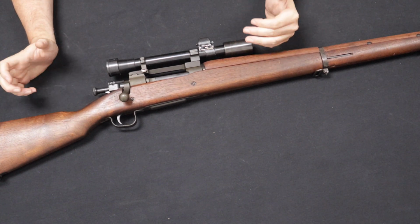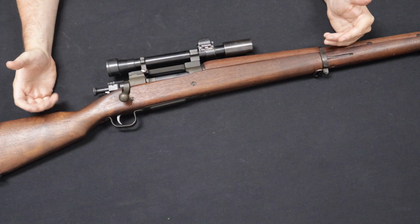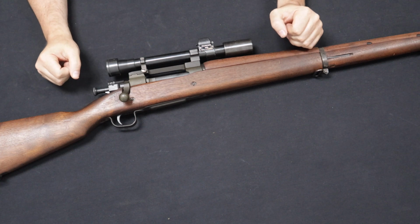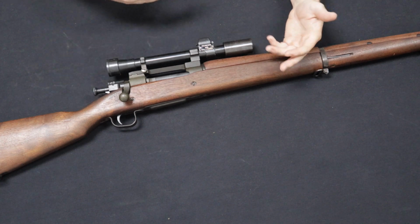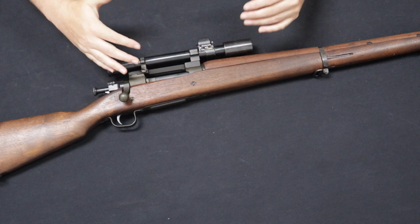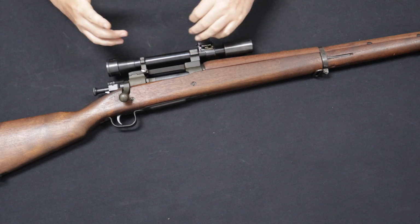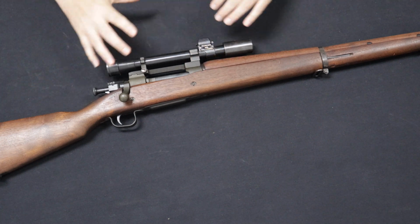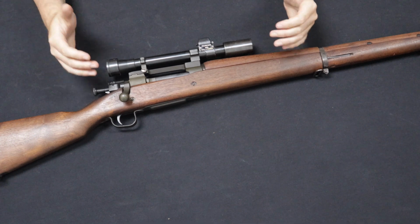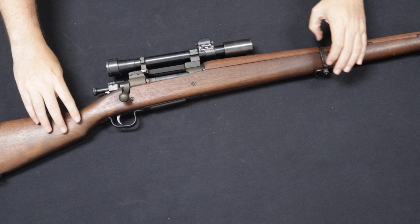Now, Remington at first was not really interested in this contract. They had already been manufacturing the 03A3 rifles and other war material as well, so they weren't really interested in trying to go out and find subcontractors for the scopes and the mounts and things like that they would need to make a proper rifle. So the government said, okay, don't worry about the scopes and the mounts. We will source those. Just take the rifles and slightly modify them, allowing clearance on the bolt, for example, for the scope and modifications like that.